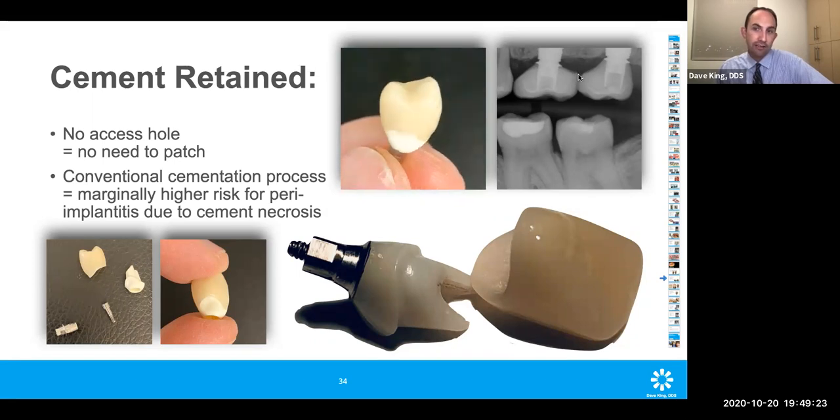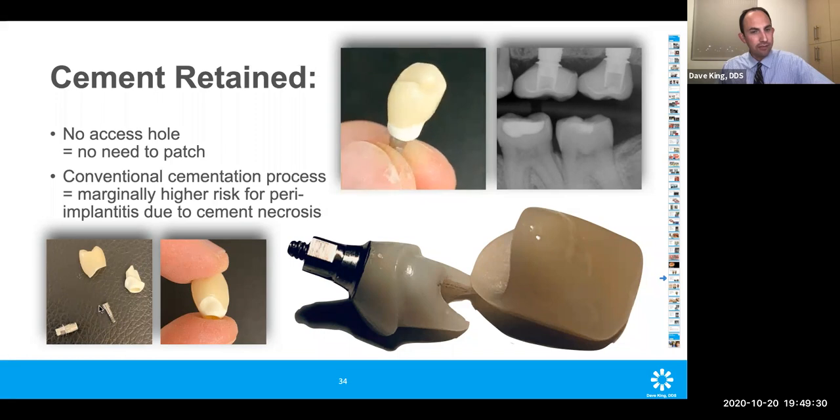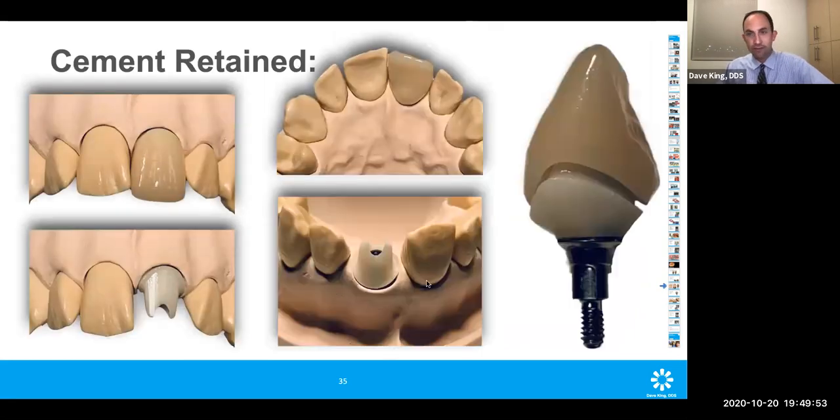This is a Verilink aesthetic, but these implants were in great shape. These are some of the parts and pieces. Here's the tie base. Here's an abutment. This is a zirconia abutment that was, again, manufactured in office, and that's an Emax crown for a different case. So there are some benefits to cement retained, namely cosmetics, and usually in the anterior we do cement retained for cosmetics because we can't put an access hole right through the incisal ledge, but there are drawbacks. Here is the cement retained, some more pictures of that same case. This is intentionally misaligned, I'm assuming.